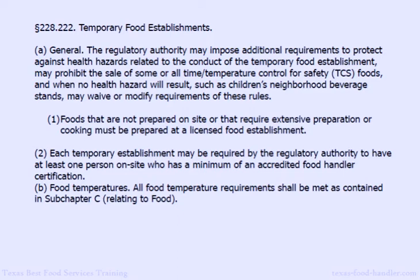Foods that are prepared on site or that require extensive preparation could take years. The cooking must be prepared at a licensed food establishment. Now, each temporary establishment may be required by the regulator to have at least one person who has a minimum of an accredited food handler certification, and all food temperature requirements shall be met.